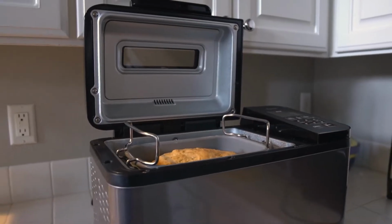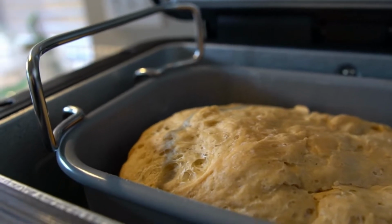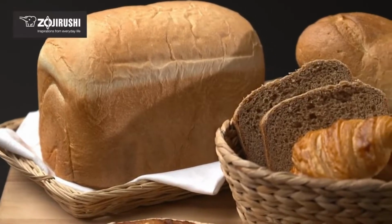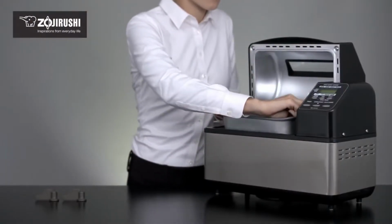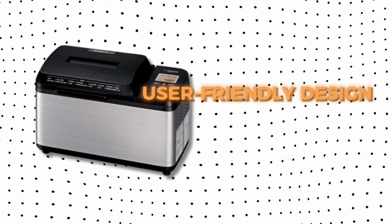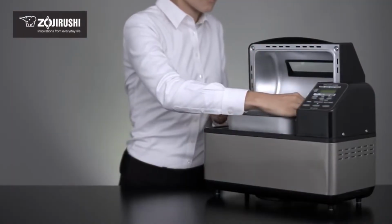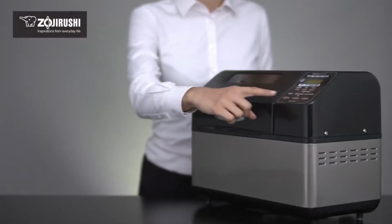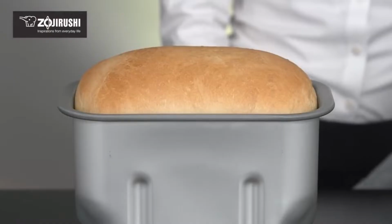The Virtuoso Plus offers a variety of settings to cater to different preferences, including gluten-free, whole wheat, and even a customizable setting for creating your own recipes. It also features a convenient timer function for delayed baking. Due to its user-friendly design and detailed instruction manual, even beginners can confidently use this bread maker. So, whether you're a seasoned baker or just starting, you'll appreciate the simplicity and convenience it offers. However, the machine is designed to bake a traditional shaped 2-pound loaf.